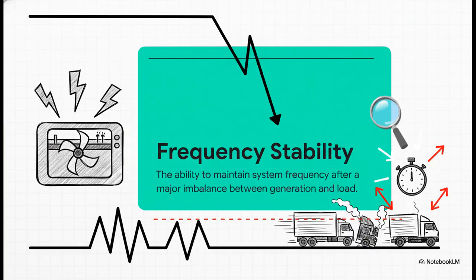And finally, there's frequency stability. This happens when a huge power plant or a whole city suddenly gets disconnected from the grid. All at once, you have a massive imbalance between generation and load. This is like our entire convoy of trucks suddenly losing a major engine. The speed or frequency of the whole system will start to drop. The big question is, can the other generators ramp up their power fast enough to stop the fall and restore the balance before the frequency gets dangerously low?